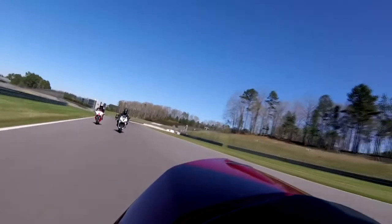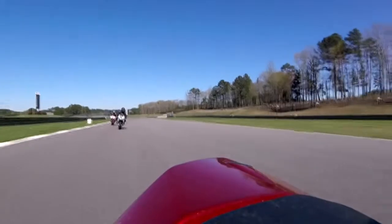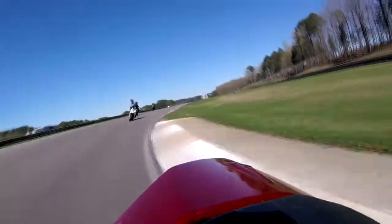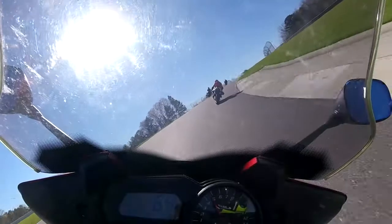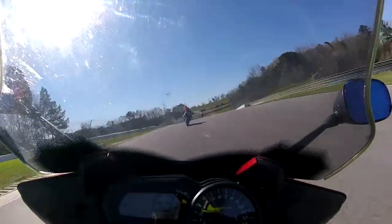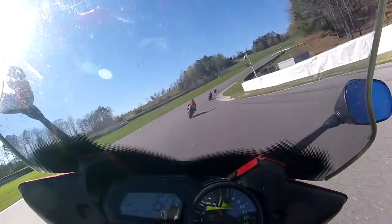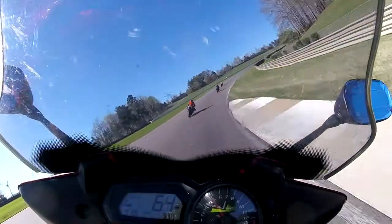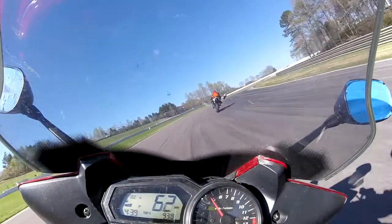The intermediate riders go at top of the hour. The advanced riders go at 20 minutes after the hour, and then the novice group goes at 20 minutes to the hour. And every hour, except for an hour lunch break, that's how it works until 5 o'clock. So we have just a ball. You end up getting 7 sessions in.